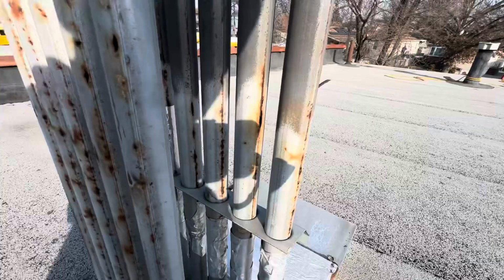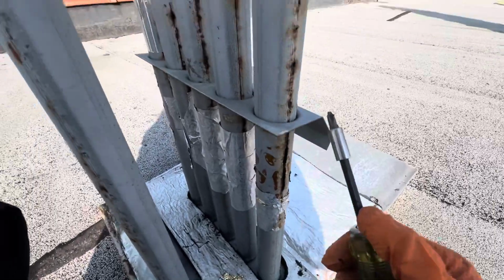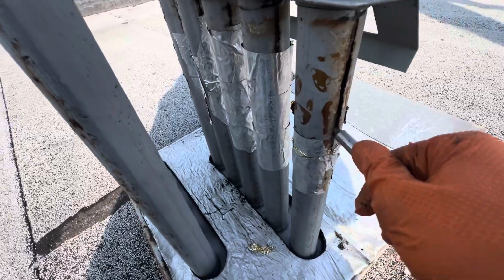Oh yeah, look at these. Let me get this tape off and show you. Here's Peter to help with getting the new one in, but I'm not even gonna bother taking the tape off all these because it's that big of a hole in there.